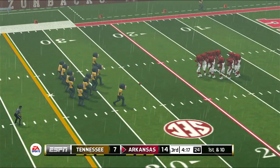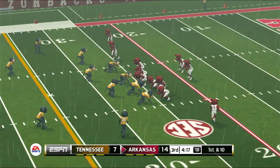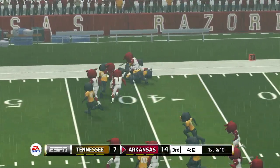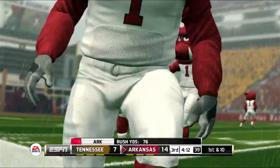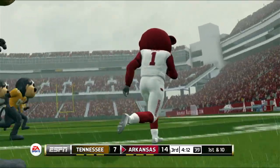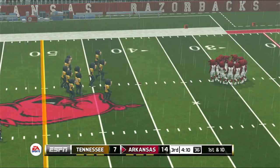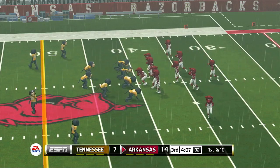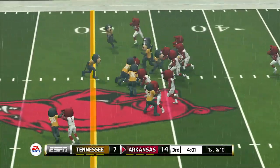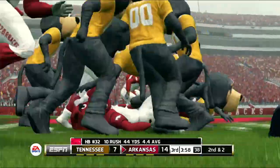The offense is coming out on the field, and they haven't had any problem finding the end zone lately. Arkansas is up a score. Tries to get around the corner. He's taken down around the 40-yard line. It's first and 10. Ball on the 40-yard line. Up the middle for a nice gain. Makes it second and 2.